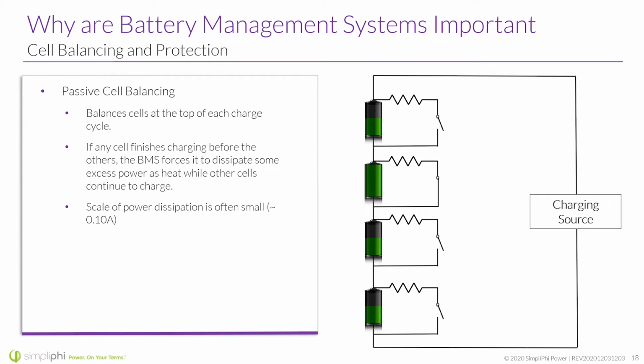Passive cell balancing balances cells at the top of each charge cycle. If any cell finishes charging before the others, the BMS basically forces it to dissipate some excess power as heat. So it bleeds off current, you could say. It's super small typically. On a scale of power, you can see 0.1 amp. They're tiny amounts, and you need to keep that in mind.